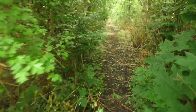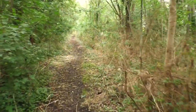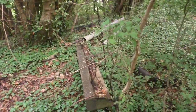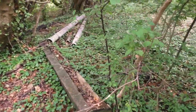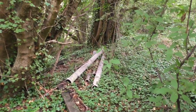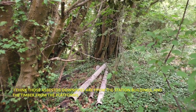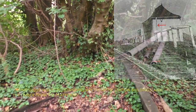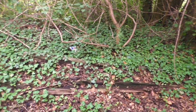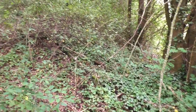So we are now heading off down this footpath, and let's see where it takes us. Oh, the remnants of a disused sleeper just there. Back there, some drainage pipe, looks like that came off a roof down a wall, and that's made of asbestos, so we avoid that. Remnants of another sleeper or two in there. It looks like they've taken them up and chucked them on the side.